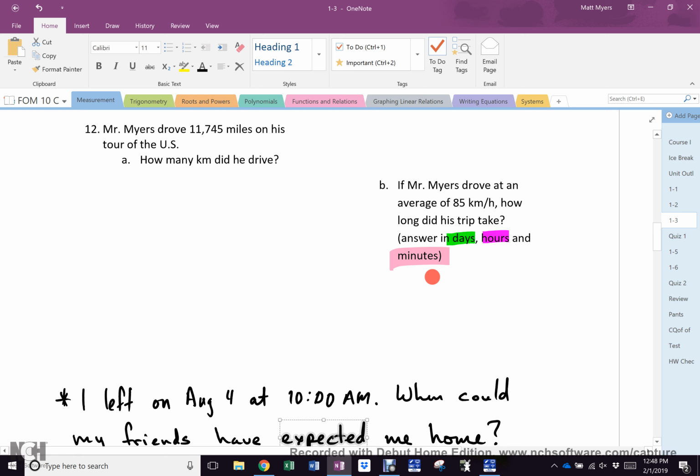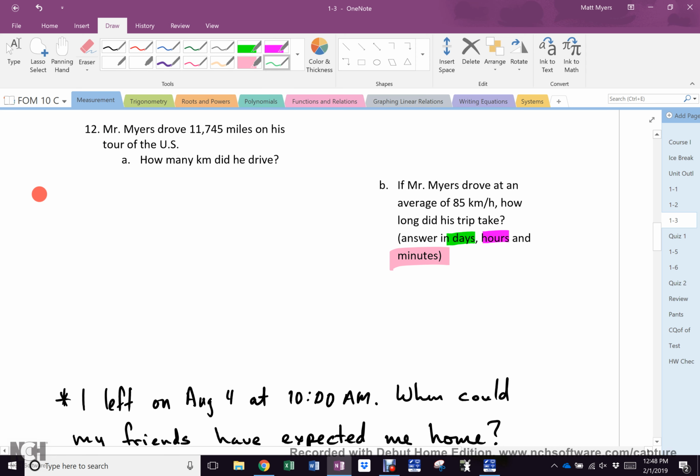This question, and then I'm going to be quiet. First thing, of course, you needed to convert how far I drove, which is 11,745 times 1.609 to get kilometers over miles, which gets you 18,897.7 something. Over the course of 18,000 kilometers, you can let go 300 meters. You can round that to 18,898. It doesn't matter. It's not going to affect your answer too much because I don't care about the answer. I care about how you got there. So that is how far I traveled.